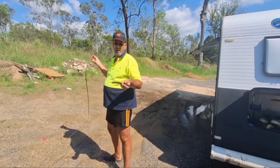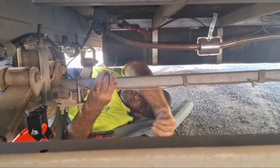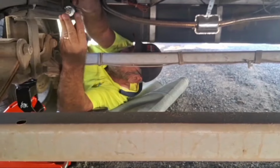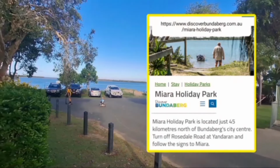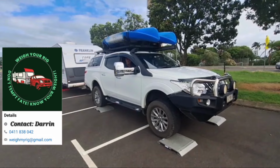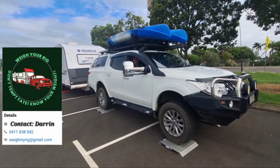This episode, we pull up in a gravel pit overnight before Shell found something under the van. After investigating, we had a little bit of underbody damage. That's all good. Then we head off to the Miara Holiday Park to see out 2023 and welcome in 2024. Then off we go, get ourselves weighed. Well, the vehicles, that is. How did we go? Check it out.